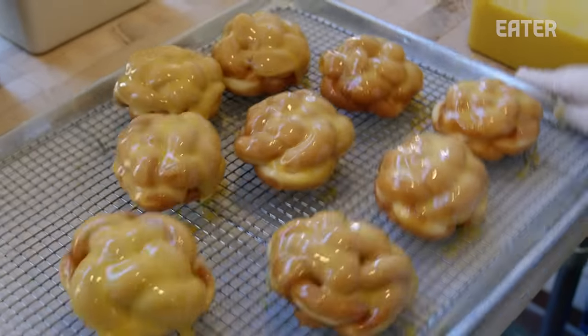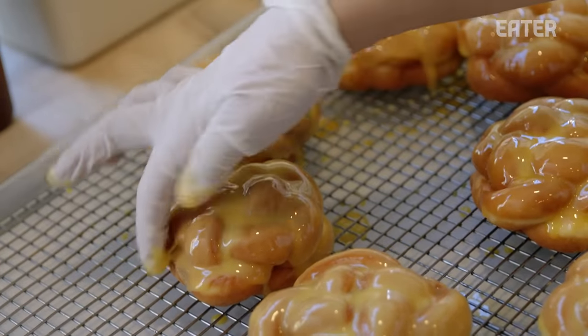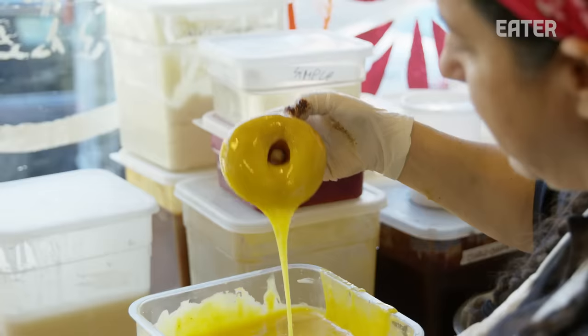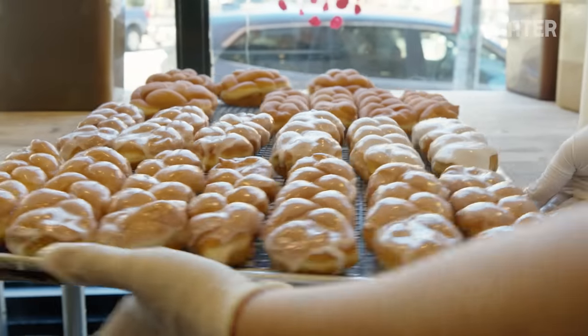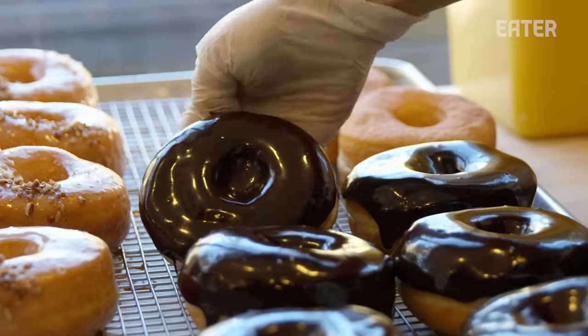And then here, because we want to kind of see the little grooves. These are poppy seeds. There's something almost very meditative about glazing. When I'm glazing, you feel like the orchestra director, you know, something like that. There's a lot of movement, and it's not something that you can rush. It's like the last point of quality control.